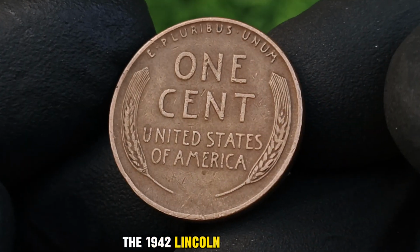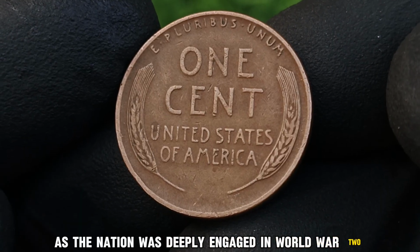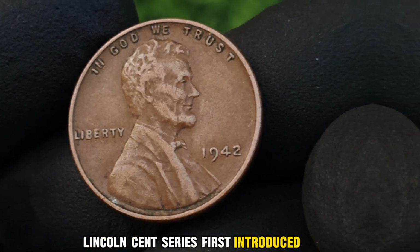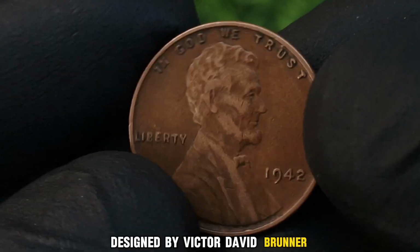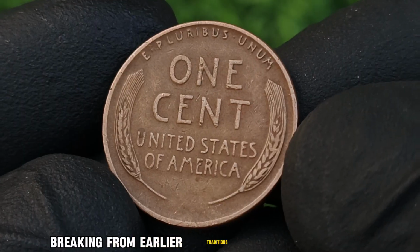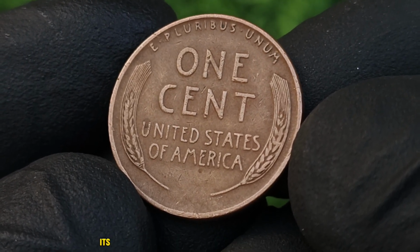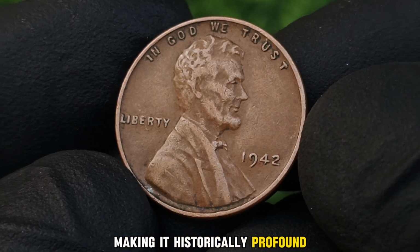The 1942 Lincoln Wheat Penny was minted during a pivotal period in American history, as the nation was deeply engaged in World War II. Struck at the Philadelphia, Denver (D), and San Francisco (S) mints, these pennies were part of the iconic Lincoln Cent series first introduced in 1909 to honor the 100th anniversary of Abraham Lincoln's birth. Designed by Victor David Brenner, this series marked the first time a U.S. coin featured the image of a real person, breaking from earlier traditions of symbolic designs. The 1942 issue serves as a tangible connection to an era when Americans united under shared values and sacrifice. Its production reflects the resilience and determination of a nation at war, making it historically profound and culturally significant.